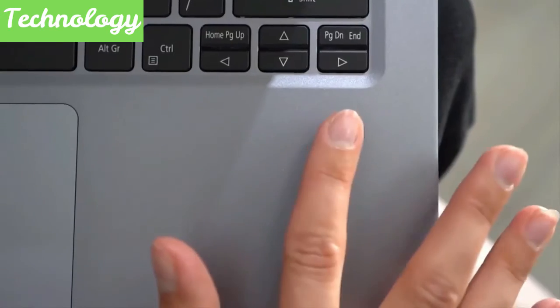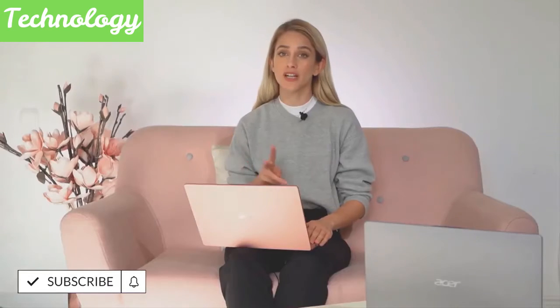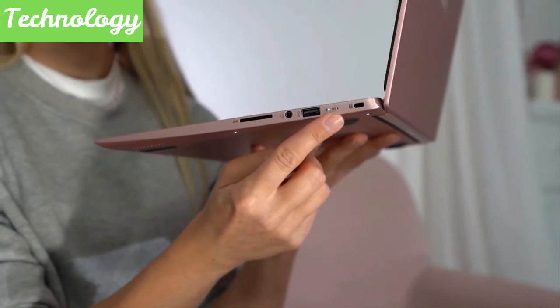There's a fingerprint reader to the side, and the ports in the laptop are three USB 3.1s, two of which are type A's, one of which is a type C, an older USB 2.0, a HDMI port, a headphone jack, Kensington lock slot, and an SD card slot, which is still my favourite, I don't know why. And all the ports are based to the back of the laptop, which means you won't have any kind of cables trailing all over your hands when you're trying to do work or just rest your palms, which is pretty nice.